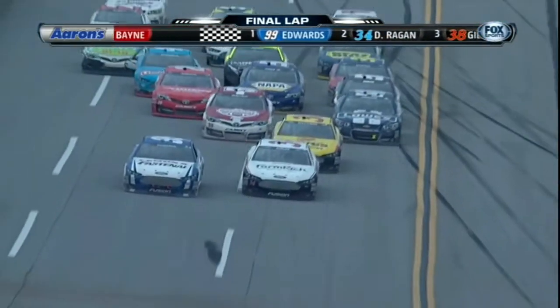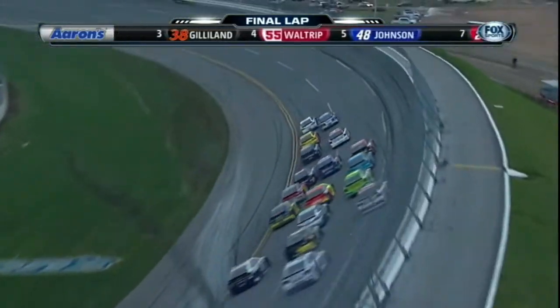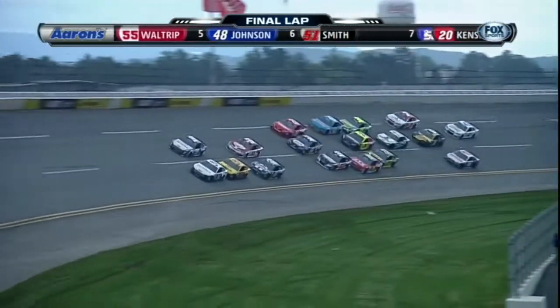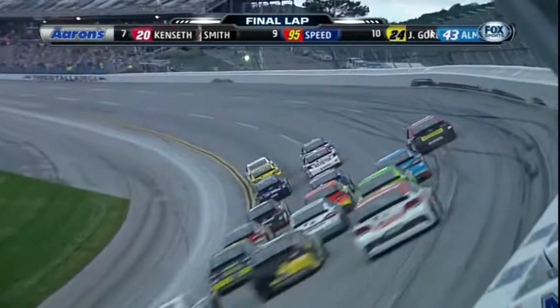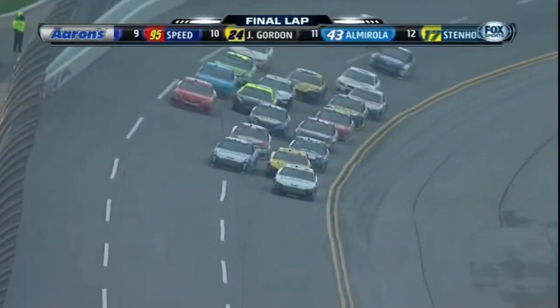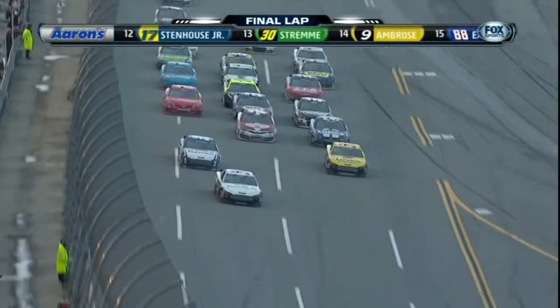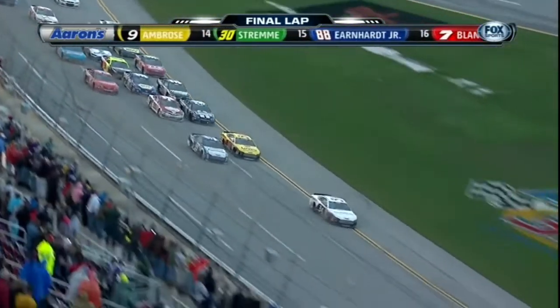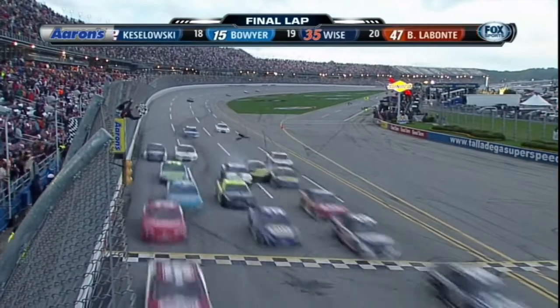Reagan to the bottom. Gilliland with him. David Reagan, July winner at Daytona a couple of years ago. Gilliland with him. Edwards up top. Michael Waltrip to help. And here they come off turn four. Push, boys, push. Push hard. Edwards high. Reagan comes up. Come on the spot. Gilliland's got it. He's got it. Front row racing is in the victory lane at Talladega. Reagan first. Gilliland second.